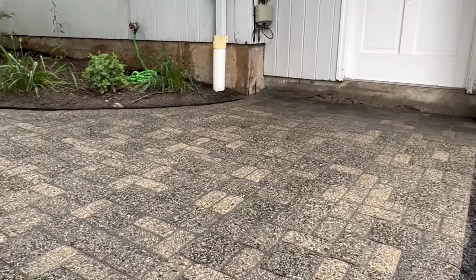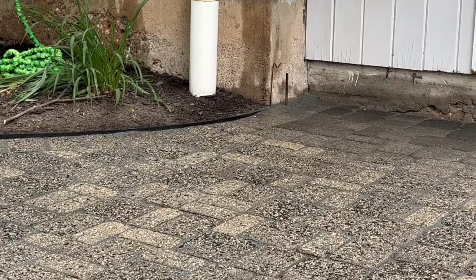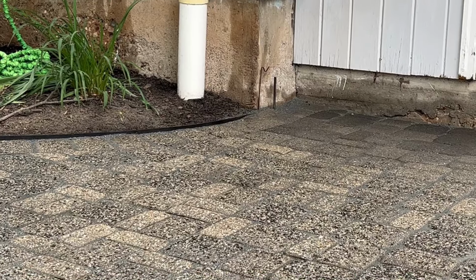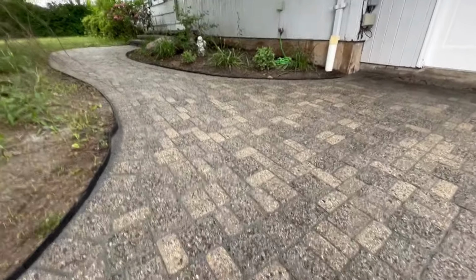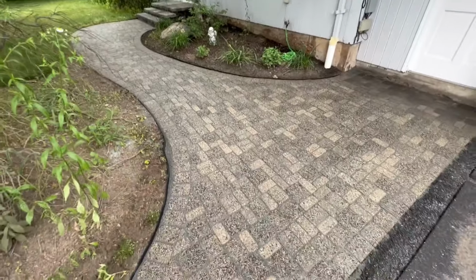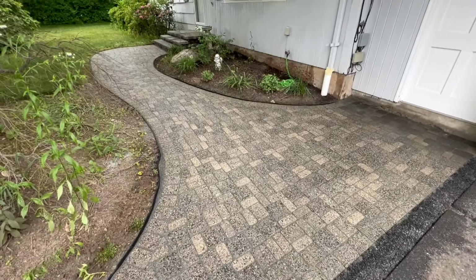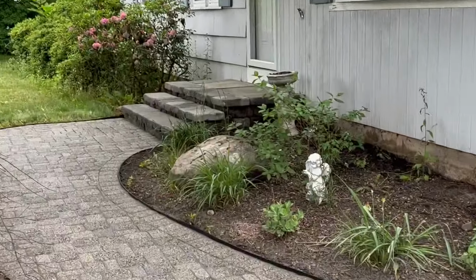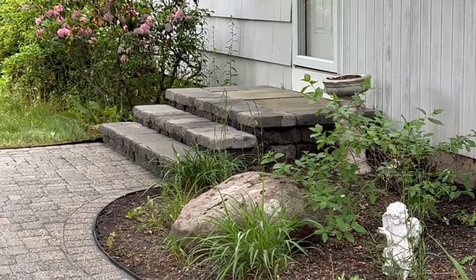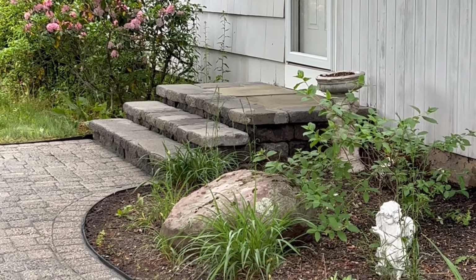And I did repair that corner, that paver that was tipped. I just didn't video it. Now my favorite part of the job. Let's pick up some tools. I will come back and reset that top landing there.